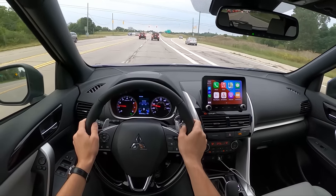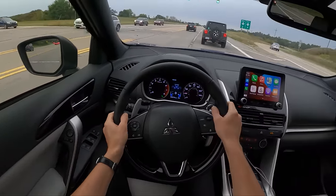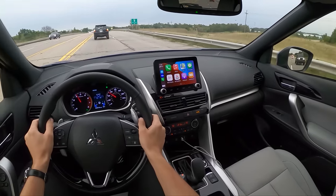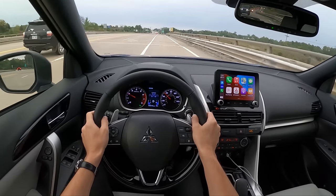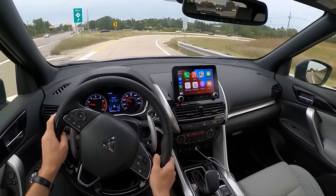It is a little bit noisy over bumps. You get some impact noise. See the throttle response. I mean, it's by no means fast, but it's probably enough power for those who buy this car. Rides pretty well composed.